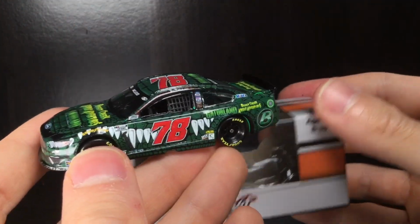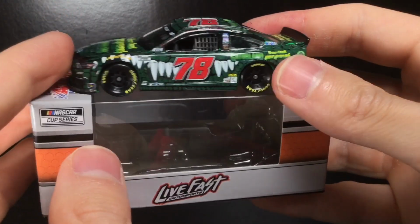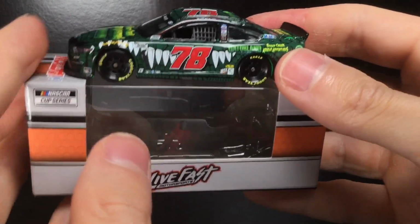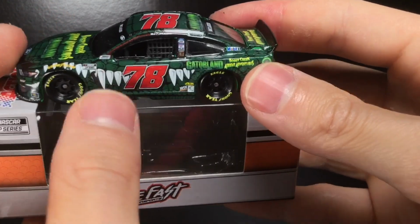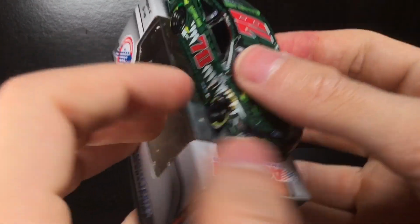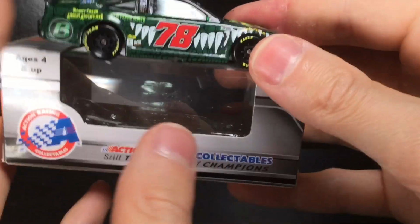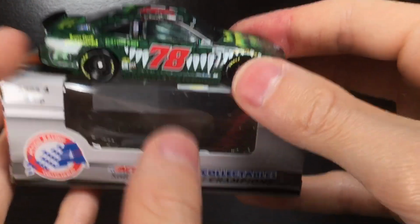But I'm just saying, 4 or 5 years from now, people are like, whoa, you have this car? It's a pretty cool diecast, guys. I'm digging it, yo. I'm digging it. First ever Live Fast Motorsports car. Unique number. First time since 2018 we've gotten a 78 car made. This is a staple for all your diecast stop motions. If you're just a completionist, you want to have every number possibly in your collection, look no further.